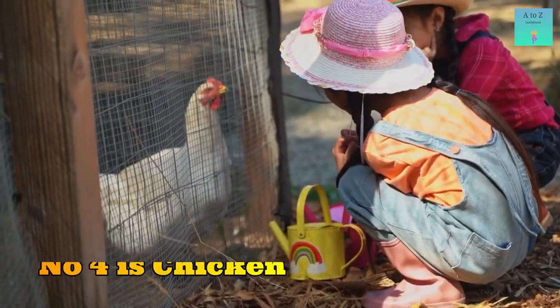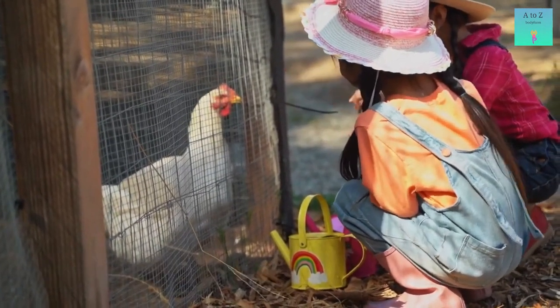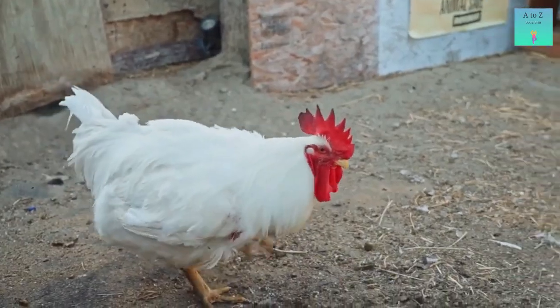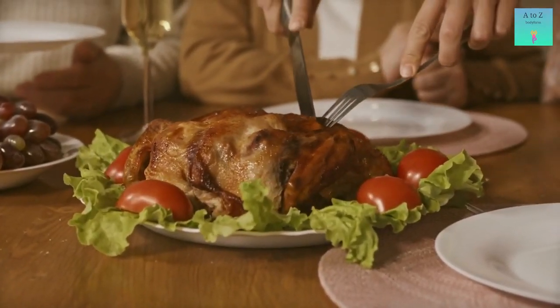Food number 4 is chicken. Chicken is a great low-fat option and also rich in protein. Just 3 ounces contains as much protein as an egg, while containing only 120 calories.